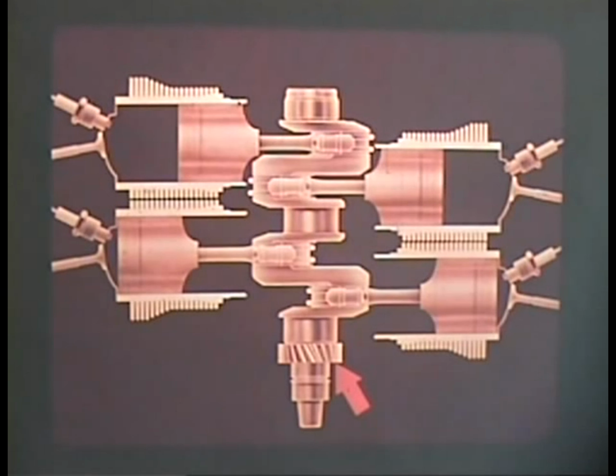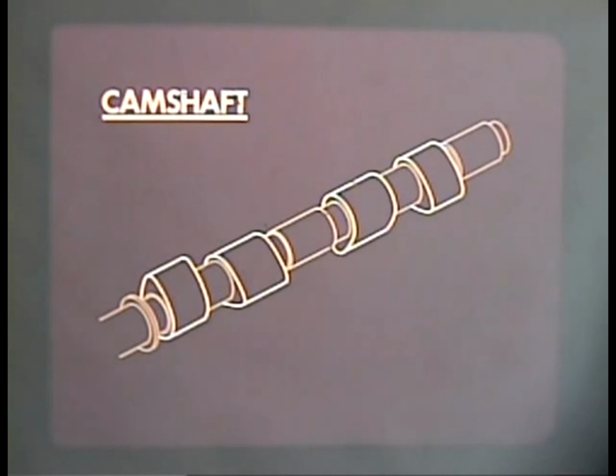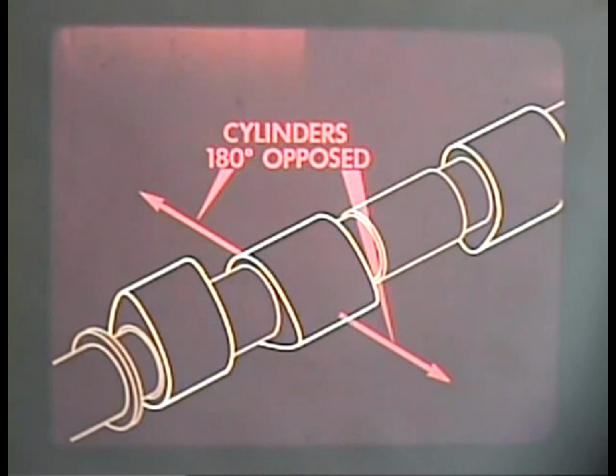At one end of the crankshaft is a gear, which drives the camshaft. The camshaft gear with which it meshes has twice as many teeth as the crankshaft gear, so that the camshaft turns at half crankshaft speed. Of course, the function of the camshaft is to open the valves. Each cylinder normally has 2 cam lobes, one to open the intake valve and the other to do the same for the exhaust valve for that cylinder. Because the cylinders in a Volkswagen are 180 degrees opposed, one cam lobe can perform the same function for two opposing cylinders.